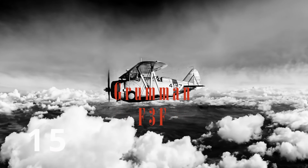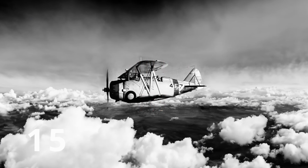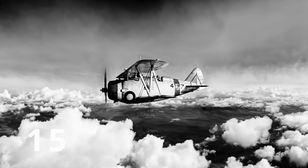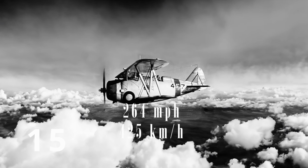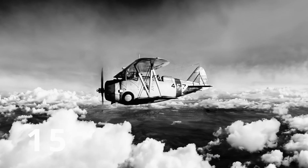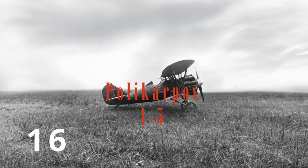15. Grumman F-3F. The Grumman F-3F was the final biplane fighter to be delivered to any branch of the U.S. military, marking the end of an era in aviation history. It appeared in the 1941 Warner Brothers film Dive Bomber, showcasing its sleek and robust design. The F-3F's design laid the groundwork for the development of the Grumman F-4F Wildcat, a key fighter during World War II.